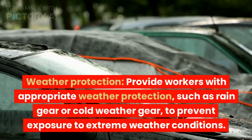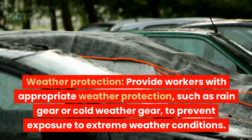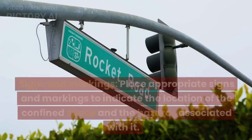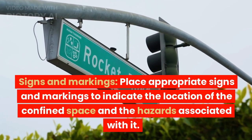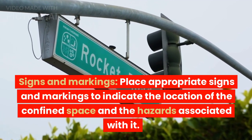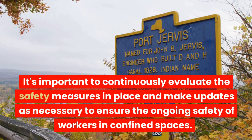Weather protection. Provide workers with appropriate weather protection, such as rain gear or cold weather gear, to prevent exposure to extreme weather conditions. Signs and markings. Place appropriate signs and markings to indicate the location of the confined space and the hazards associated with it. It's important to continuously evaluate the safety measures in place and make updates as necessary to ensure the ongoing safety of workers in confined spaces.